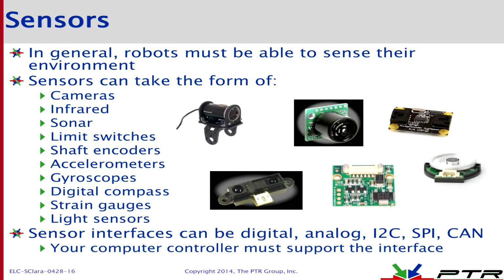Limit switches are basically nothing more than a switch that is engaged when an arm hits a particular position. You can tell that the switch is engaged, so you know to stop. These are all techniques that we can use for closed-loop control.